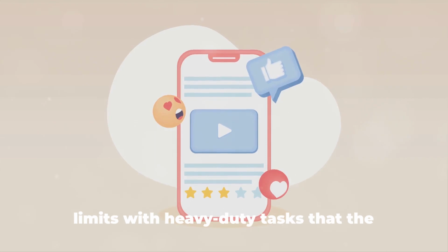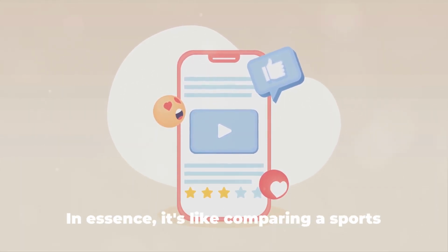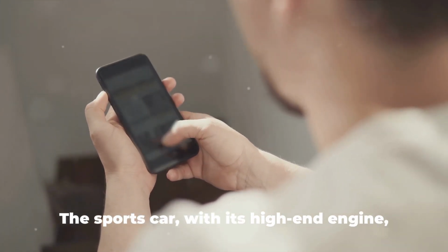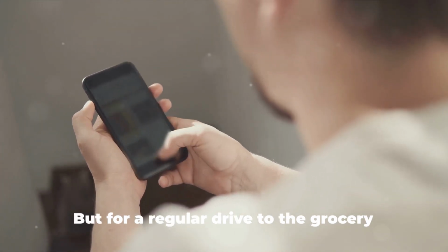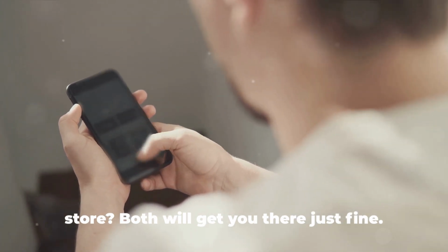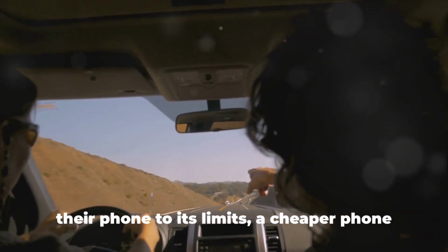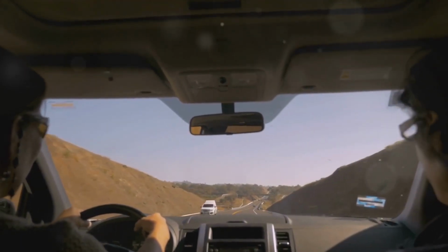It's only when you start to push the limits with heavy-duty tasks that the difference in performance starts to show. In essence, it's like comparing a sports car to a regular sedan. The sports car, with its high-end engine, will undoubtedly perform better on a racetrack. But for a regular drive to the grocery store, both will get you there just fine. So, in terms of performance, unless you're a power user who constantly pushes their phone to its limits, a cheaper phone might serve you just as well.